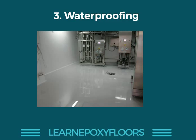But now, looking at waterproofing, here for example is a facility in a factory that treated water, and there was a lot of water flooding the floor, splashing on the floor. It was very difficult to collect the water. By having a nice smooth epoxy surface, the concrete stays protected and it's very easy to collect the water.